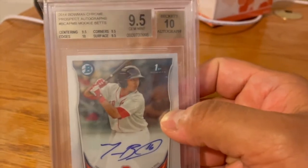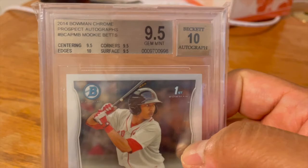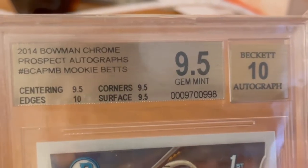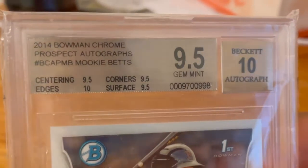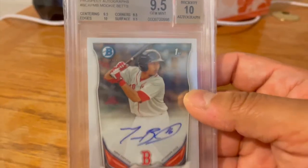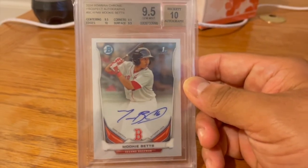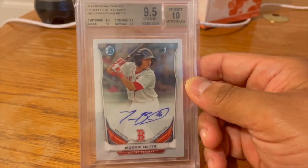This was our big pickup. This was the one we were looking for. This is a Mookie Betts True Gem Plus. You see it has three 9.5s and a 10. So these were very good scores. This is, I believe, the card you want to look for when you really want to go big on a superstar. And in this case, this is the Mookie Betts Bowman Chrome Autograph Rookie.